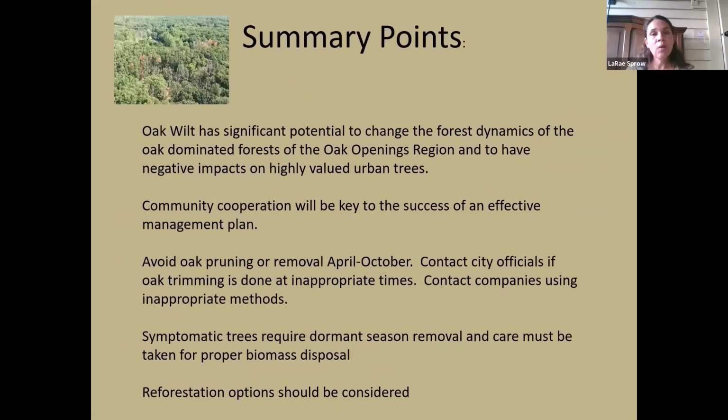So some of the summary points is just that oak wilt we know is significant, and it can certainly change our forest dynamics and the dominance of the oaks in our forest. So thinking about that, what does that mean? Should we be focusing more on white oak trees when we do reforestation? Should we be focusing a lot more on hickory trees? That's some of the things that we're looking at too, because they still have a lot of wildlife value, but it would give us some of those natural breaks maybe so that we have less of that root grafting.